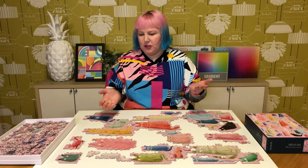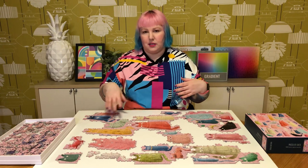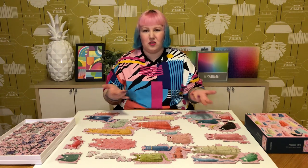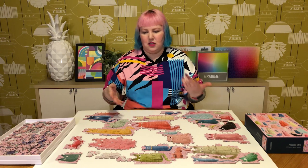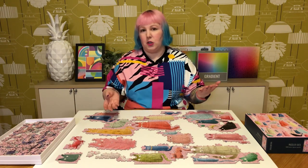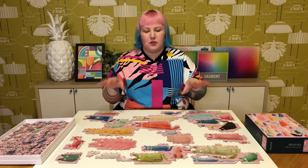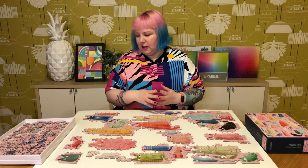And I guess the other really obvious thing is you probably noticed I've been working on this sideways, even though it is a portrait puzzle. I just tend to do that a lot with portrait puzzles because I find it easier to work on them this way. It doesn't really bother me that the picture is sideways, but I'll definitely turn it around after it's finished so we can see it properly.